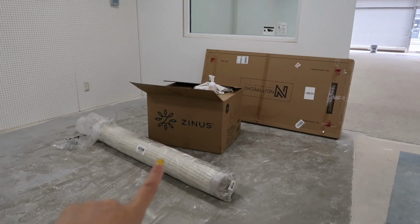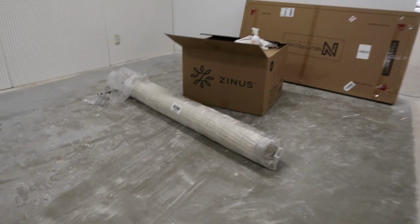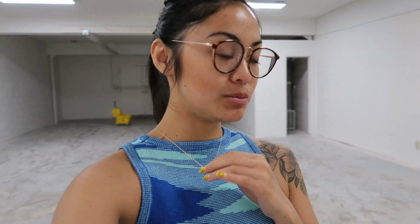I ordered a mirror and a rug off of Wayfair. I'm not super stoked about this rug, honestly. It is white. It was definitely an oopsie on my part. I did not look at the reviews under the listing, so I assumed that it was a natural jute color rug. It is white. So I went to return it on Wayfair.